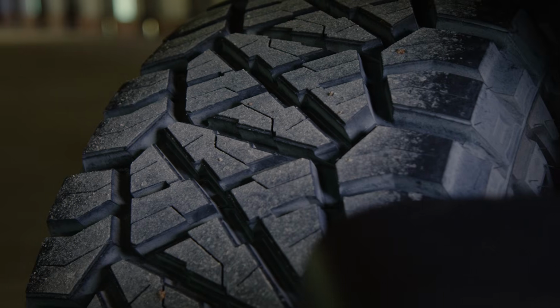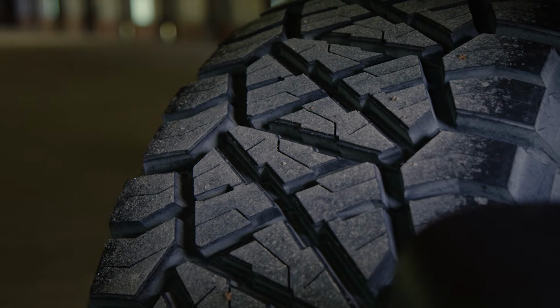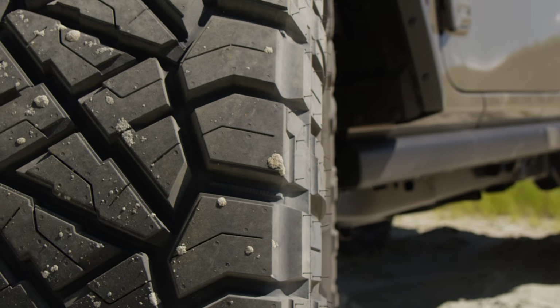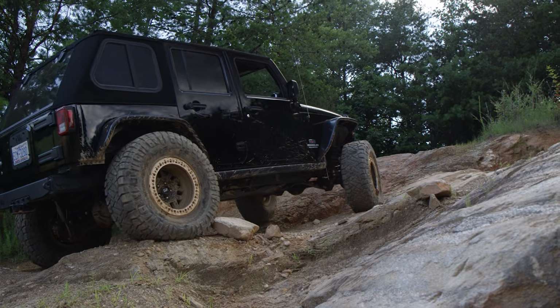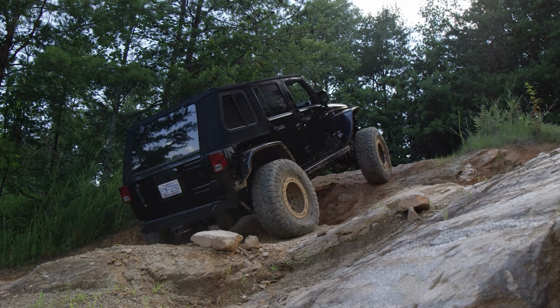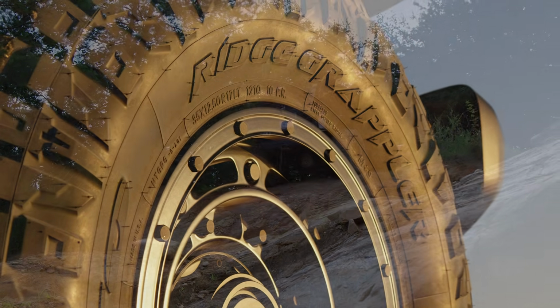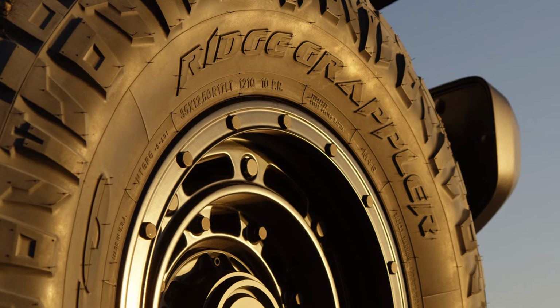If you compare the two tires in the same exact size, you will find generally that the Ridge Grappler has a deeper and, let's say, taller tread block. Now, this is to be expected given that it is more of a hybrid tire, taking a lot of its cues from a mud terrain. So if you're looking for the tire with a little bit deeper tread block, it's definitely going to be the Ridge Grappler.